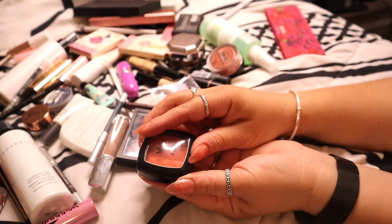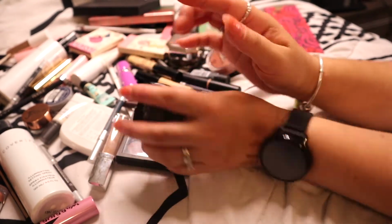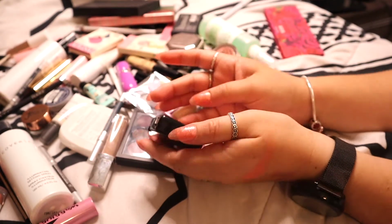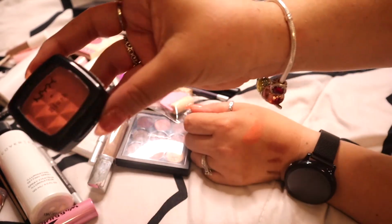Oh, I'm second guessing on this one. I really like this shade. Oh, look at that. Oh, look at that shade. I don't know if my lighting is good, guys. I'm sorry if it sucks. But, nope. Let me just say bye.